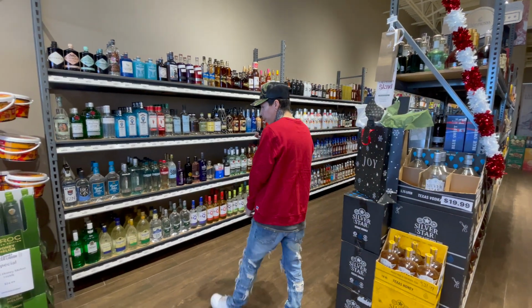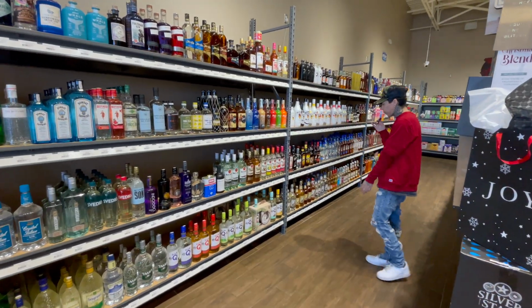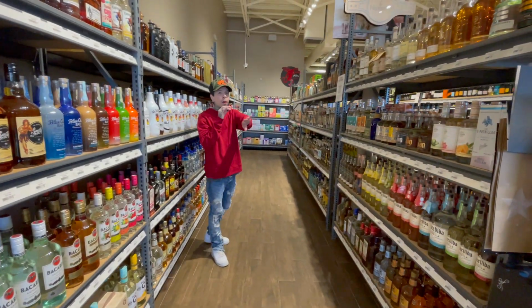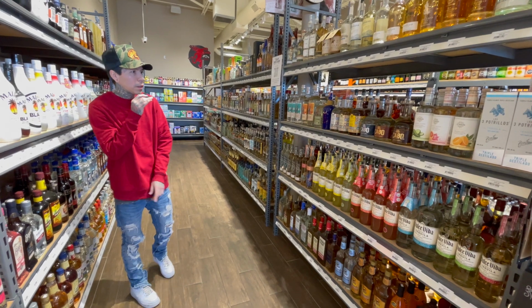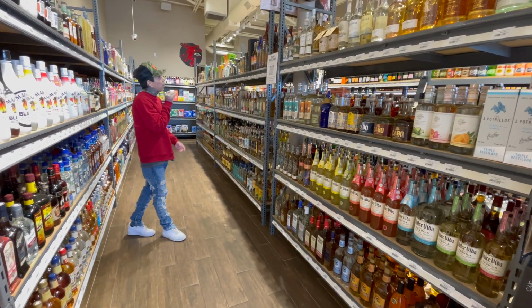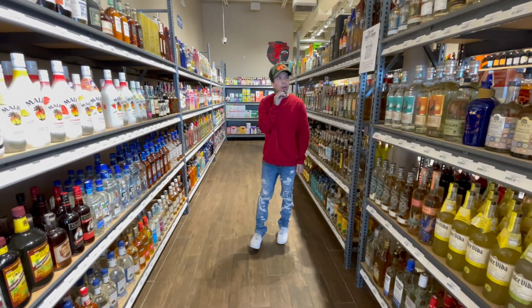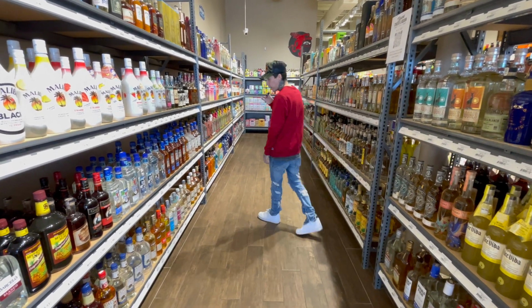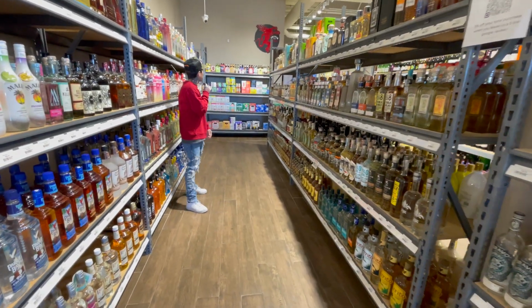On my third row, we have the gins, the rums, the vodkas. On the left side here, all tequila. Tequila is really big in this area, and I had to have a great variety. I'll make some videos about the top tequilas to look out for pretty soon, so stay tuned for that. But I love the variety I have at this store, all the way down to beers.